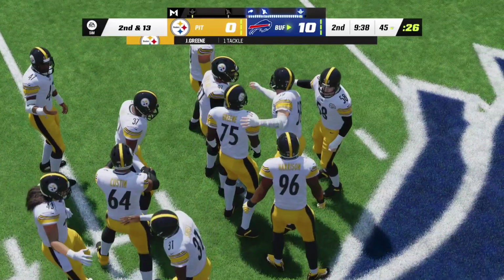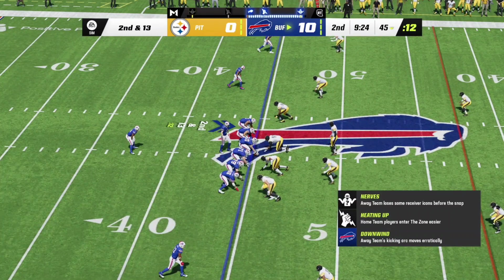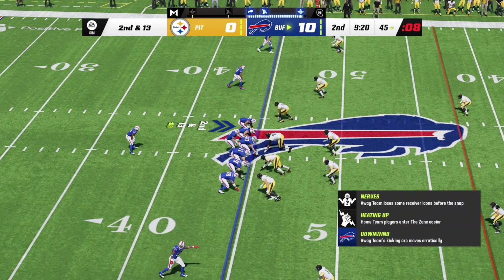Run your offense. Run what you do best. Put your foot on the gas. Exactly. Put it all the way down and try and increase your lead in a big way. And the best way to do it, touchdowns.